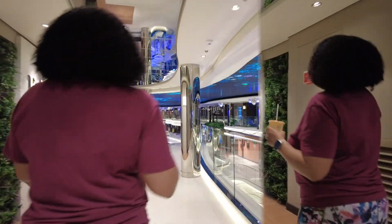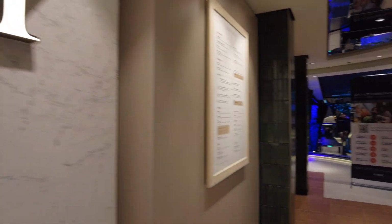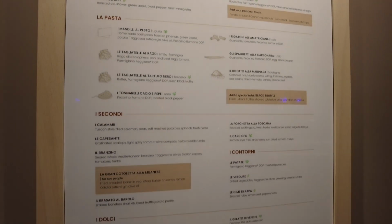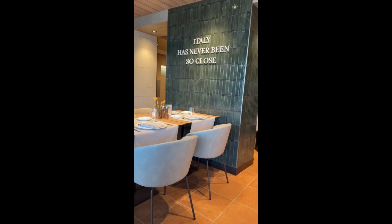The first day they offered 2 specialty dining restaurants for $99 each. However, remember I said this was the first day and this was like noon, so everything was booked up for dinner. The only thing that we were able to do was Italy and the hibachi. Italy and the hibachi, we had to do lunch. Now, the restaurant itself, beautiful.